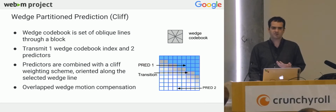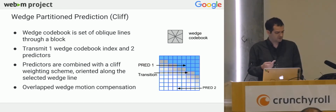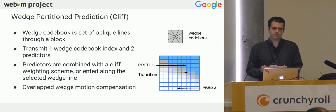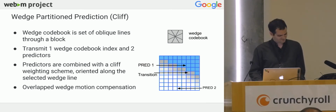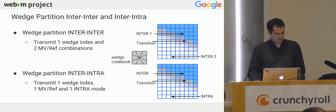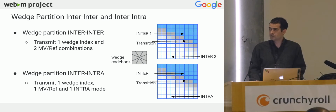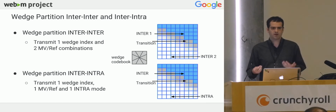of the wedge. The predictors are combined with what we call a cliff weighting scheme. It's not 100% to 0%, but it's much faster than the smooth weighting from the previous slide. And along the wedge boundary, we're doing overlapped motion compensation, which is something that some implementers love the complexity of, let's say. So we can do wedge for 2 interpredictors or 1 inter and 1 intra. It works conceptually the same way. It's just whether or not your second predictor is inter or intra.